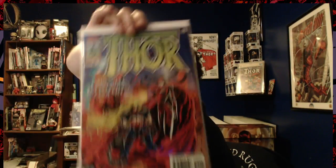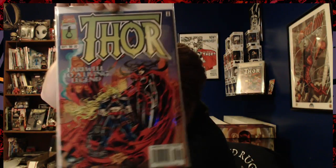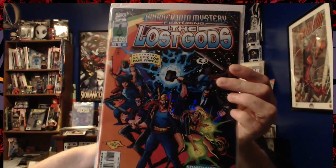502. This is the final issue of Volume 1 of the Mighty Thor. Hela gets a red outfit. Thor gets weird bondage stuff. It's, you know, it's weird. Then it jumps over and it continues into Journey into Mystery, featuring the Lost Gods.